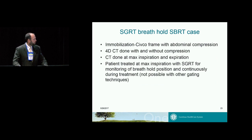So we did a couple of CTs for comparison. We did a 4D CT with and without compression to see how compression affected the stomach position in relation to the target. We also did CTs at max inspiration and expiration. And based off that and the volumes we saw, which I'll show in a second, we decided to treat the patient at max inspiration with SGRT used for breath hold monitoring as well as continuous monitoring during treatment.